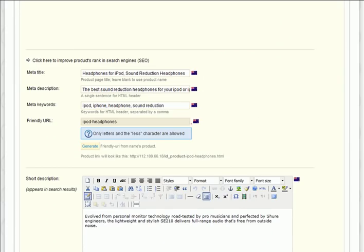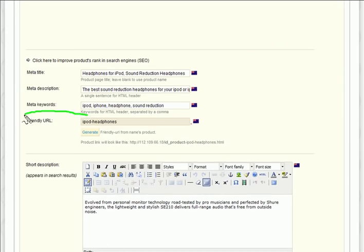The friendly URL refers to the web address of your product. You want to keep this keyword relevant. For example, if you're selling iPod headphones, call it iPod headphones.